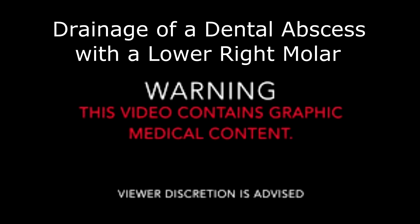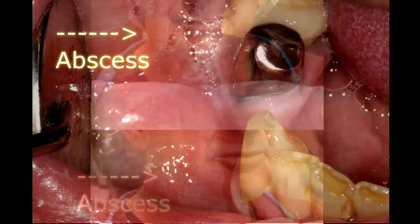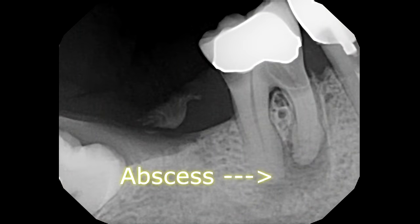I'm Dr. Nick Calcaterra. Today we have a 62-year-old male with a large swelling originating from an abscessed lower right molar. This requires immediate surgical intervention.